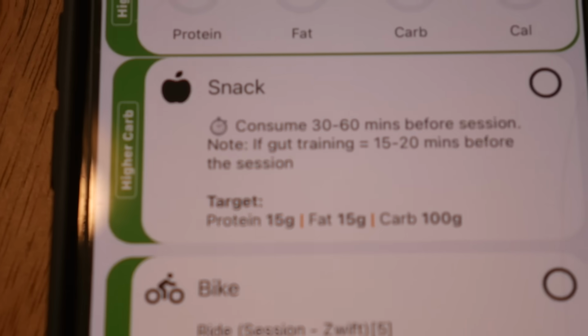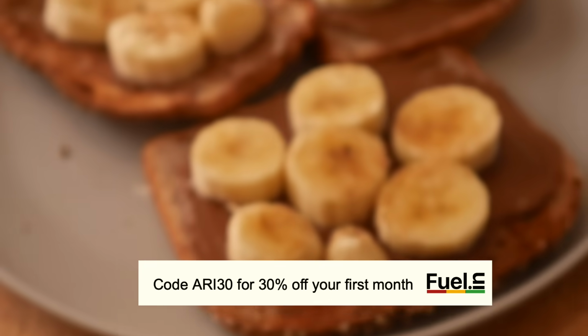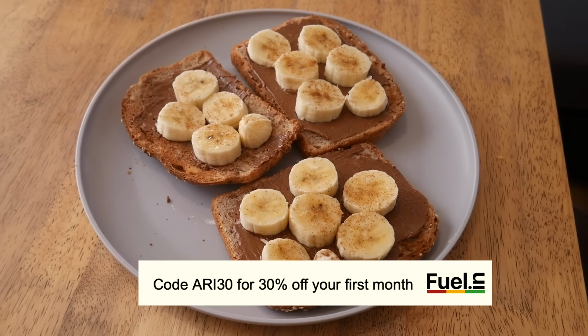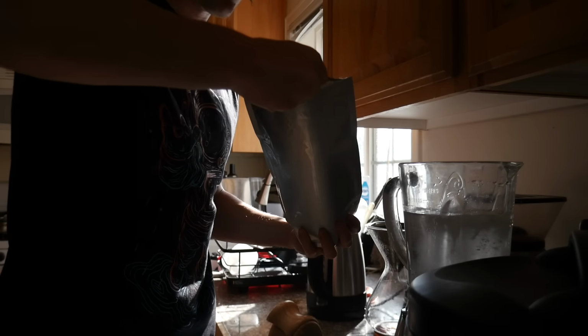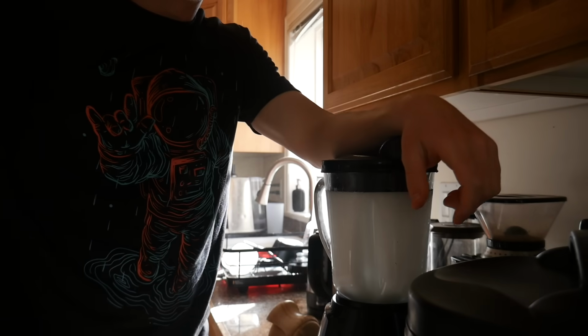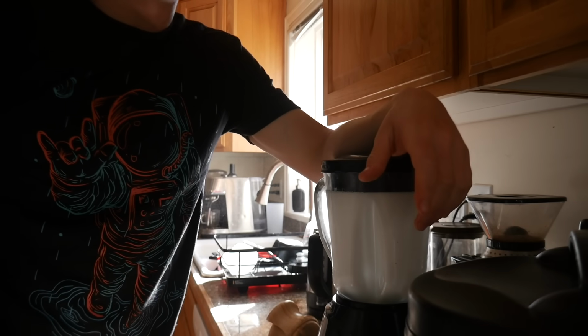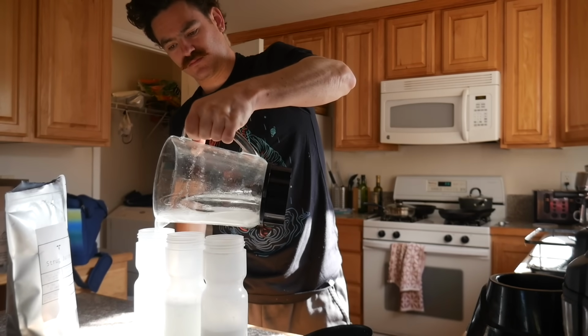And then per the Fuelin app recommendations, I had 100 grams of carbs for a little snack before I started the bike workout. This one was toast, Nutella, and a banana. And then after that snack, I made my bottles with Strug Juice, which is my mixture of pure maltodextrin and fructose. Works well when you don't have any precision fuel and hydration around. And I make it in the blender because otherwise it tends to get pretty clumpy. So I have a really dense, very sugary mixture, and I water it down later.